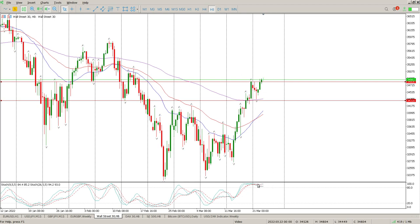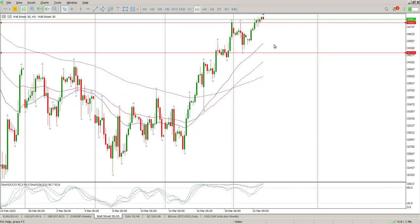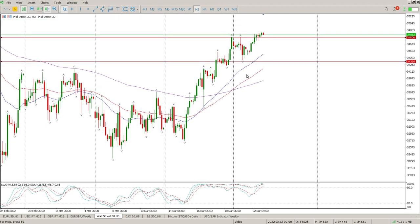So when the oscillators are grouped like that, you've got to be a little bit careful and pay attention to the bigger picture, because it often reverses off a level like this when you see this kind of setup on the oscillators. So yeah, probably another pullback onto the 155, more than likely sometime today, tomorrow, or let's just say sometime this week. This is really tight on the 3 hour as well.